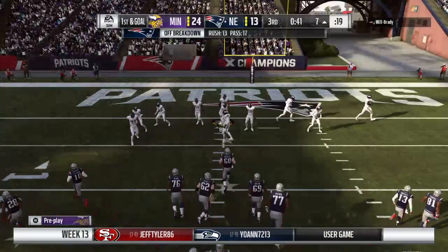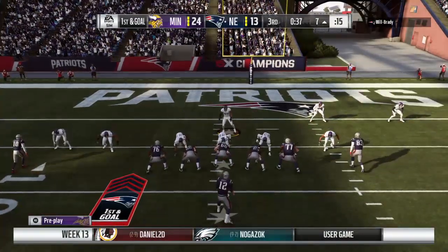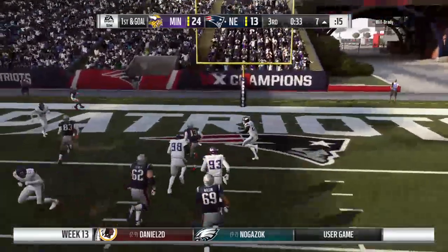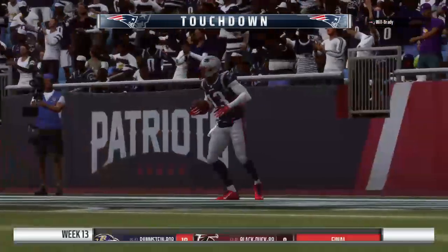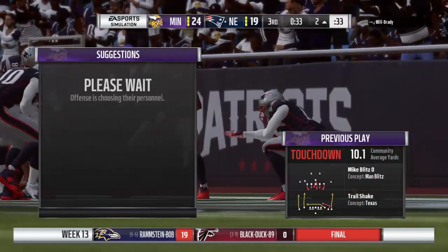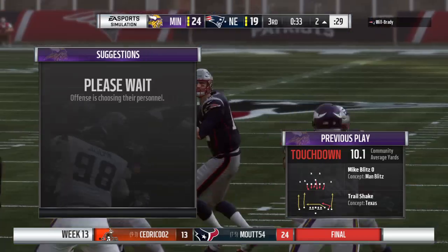Now a chance to make that big play really hurt. It's 1st and goal just outside the 5. From the gun, it's Brady. The quick slant caught. And he's in. Touchdown, Patriots. Philip Dorsett, his 6th touchdown of the season. And the Patriots are back within a score.